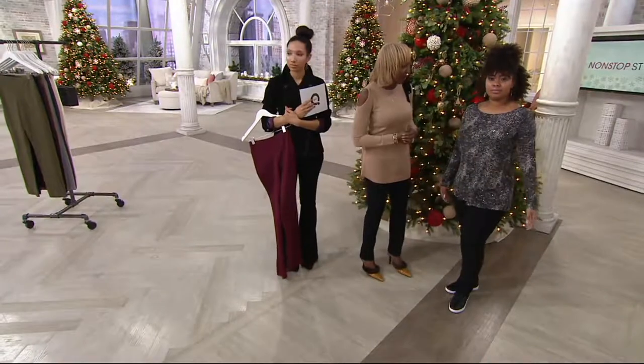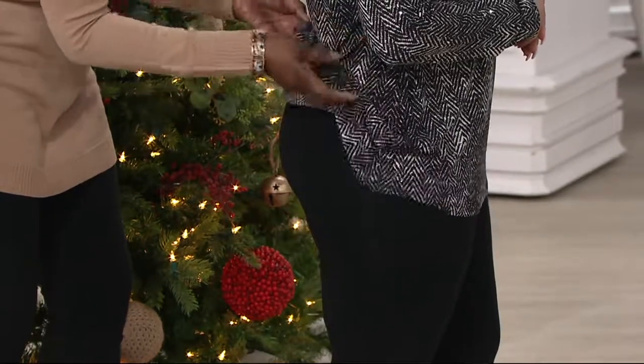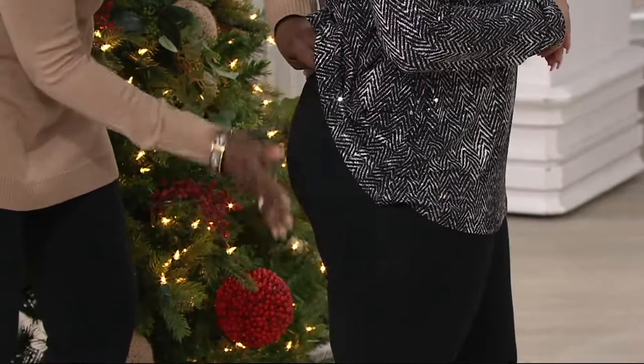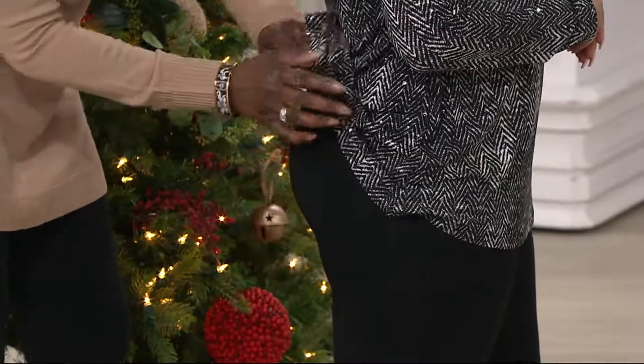But let's show them the wow factor. Wait for it. Bam! Butt lifting. Look at this curvation. This is what it's all about. I always say this is live TV. When you look at a magazine, everybody looks great because they're airbrushed, photoshopped, whatever. This is the wow factor.